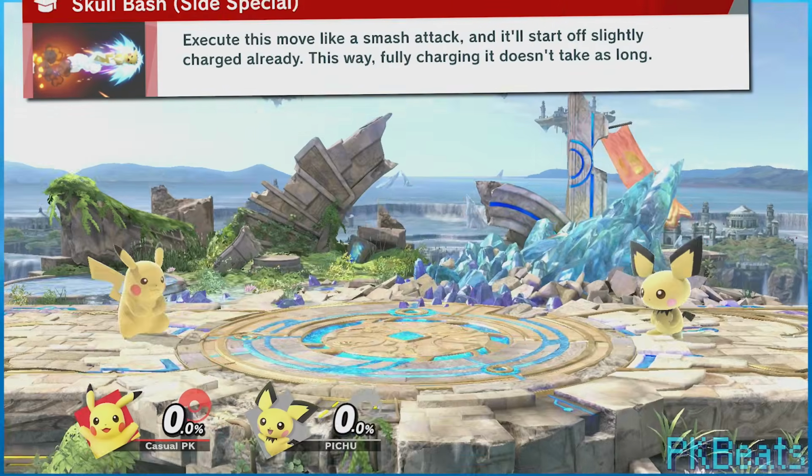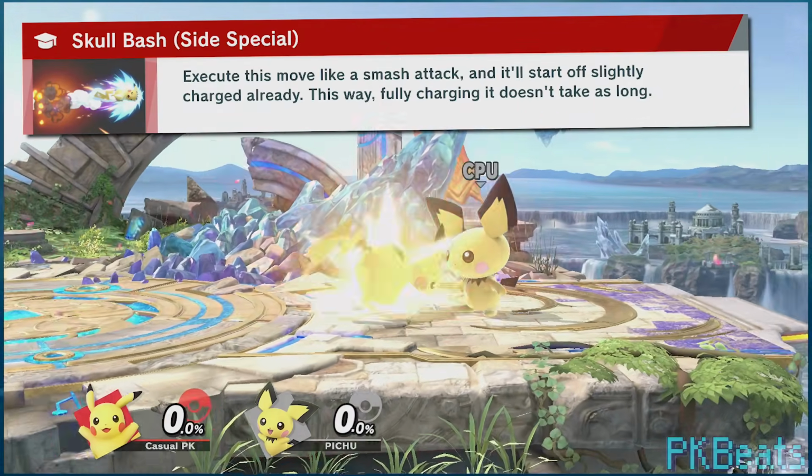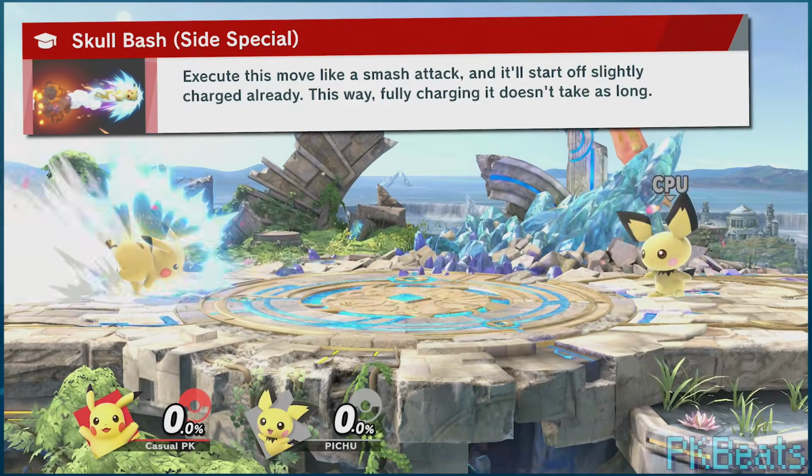Next, for Pikachu, it mentions that inputting his side special like a smash attack makes it come pre-charged, thus being stronger, and requiring less time to be fully charged.